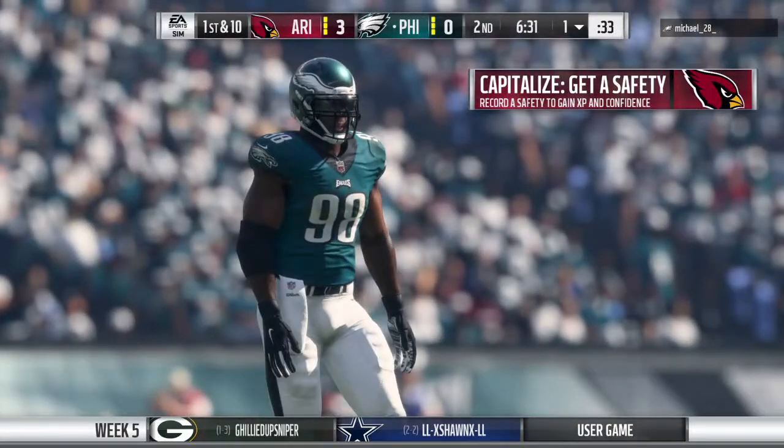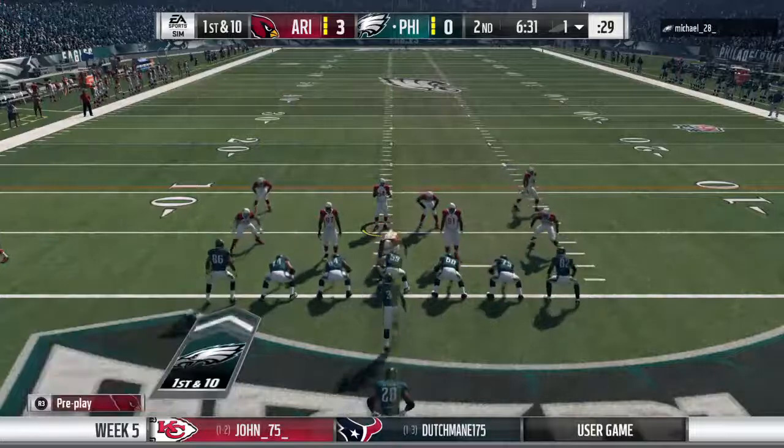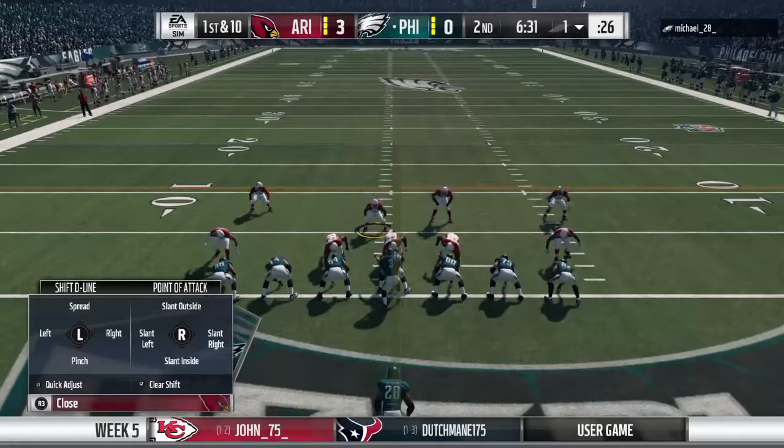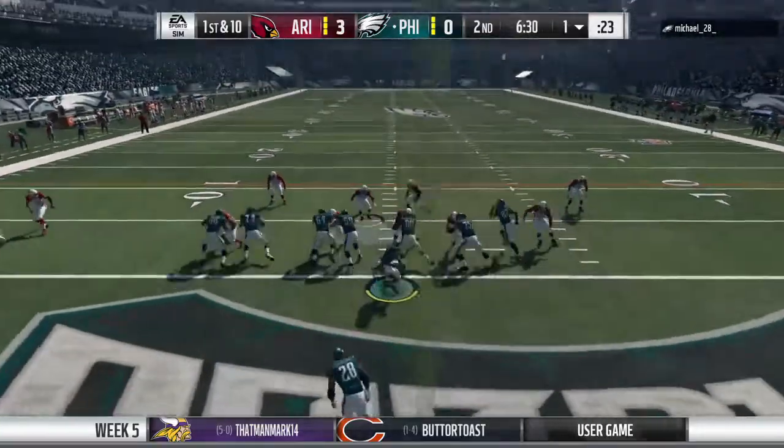And coming up later tonight in the NFL, we'll have the Chiefs heading down to Houston to take on the Texans. And then on Monday night, it'll be an NFC North battle. Vikings and Bears from Soldier Field. Traditional rivals getting after it one more time.